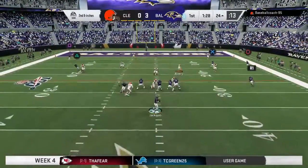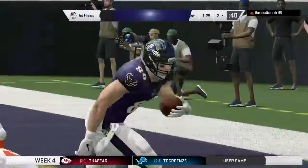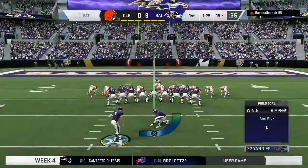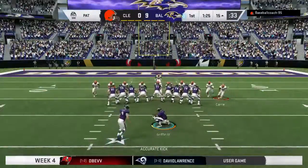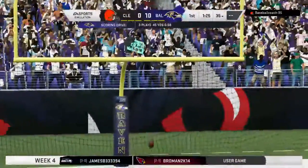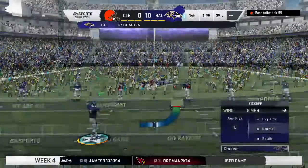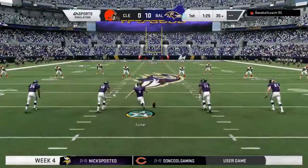Looking to throw again on 2nd down. Jackson looking for the end zone. Mark Andrews there to make the grab as the Ravens push further out in front. And he is a reliable target. They like to get him involved. They got him involved there for the score. And they should. He's a very good player. Remember, they can use him in certain positions, so many different spots, and he usually comes through for them. Tucker with the extra point, and the lead grows to 10-0. Tucker now to kick it away following the touchdown.